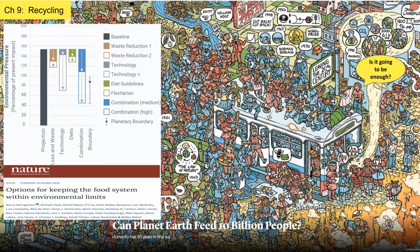And then what we do here as well is we try to bring things together toward the end here and ask, are all of these things going to be enough? One analysis of this that has appeared in recent times, published in 2018, asked: what is it going to take to get the phosphorus use by human society back within the safe planetary boundaries for a sustainable biosphere? And essentially what this diagram here is showing is that a whole complement of things is needed to do so.